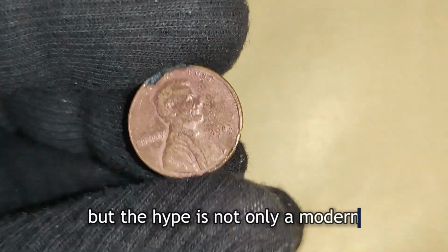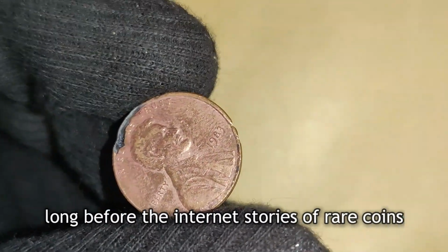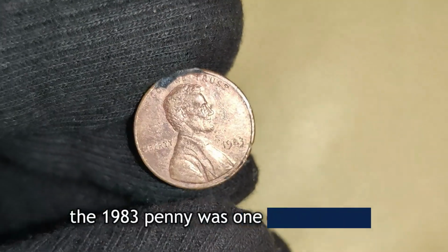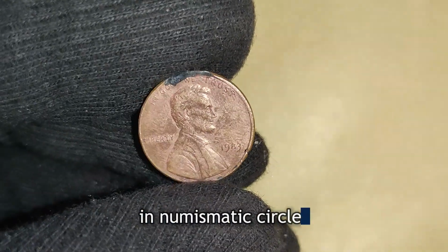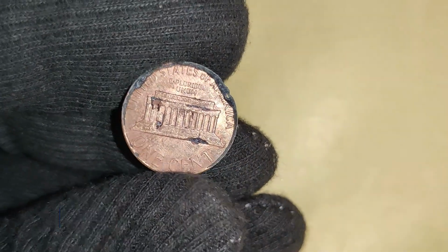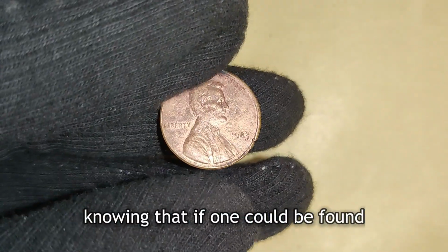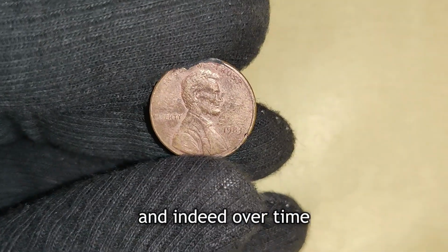But the hype is not only a modern phenomenon. Long before the internet, stories of rare coins spread by word of mouth, whispered among collectors at coin shows and printed in specialized newsletters. The 1983 penny was one of those coins that quickly rose to legendary status in numismatic circles. Collectors who understood the details of the composition change recognized immediately that transitional errors could exist. They began searching early, knowing that if one could be found, it would be extraordinarily valuable. And indeed, over time, discoveries were made.